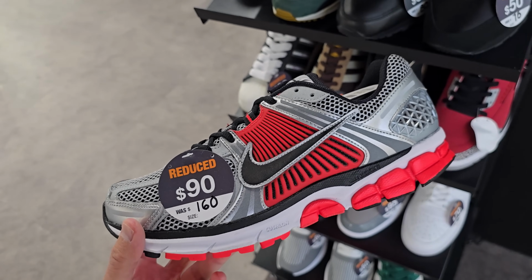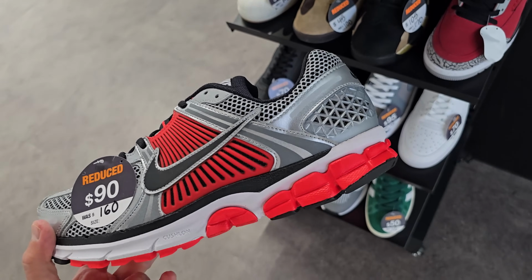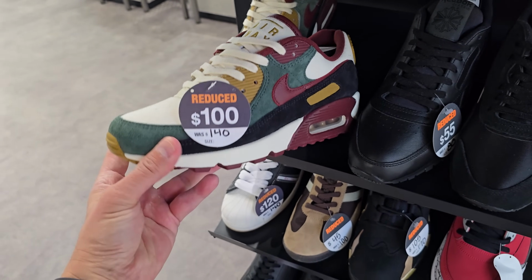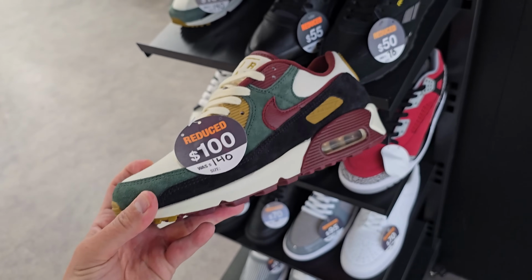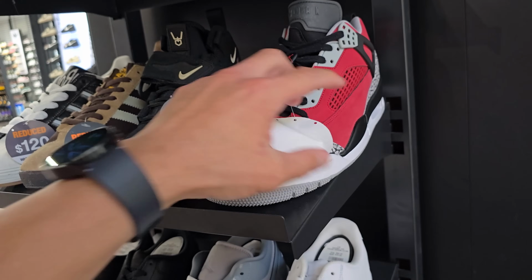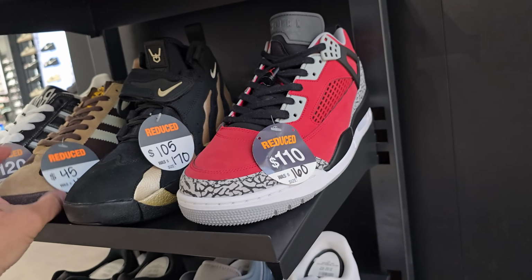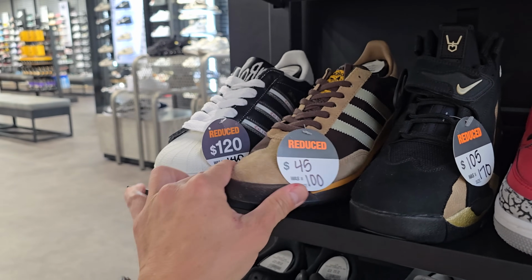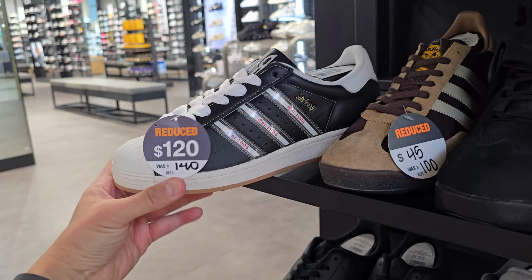Do got Vomeros right here under $100, which is pretty freaking dope too. Air Max 90s for $100. Kind of a wacky colorway. I do like the materials on it though. I got some Lows right here. Spiz Hikes go for $110. Diamond Turfs. Couple of Adidas SL72 and what is this?